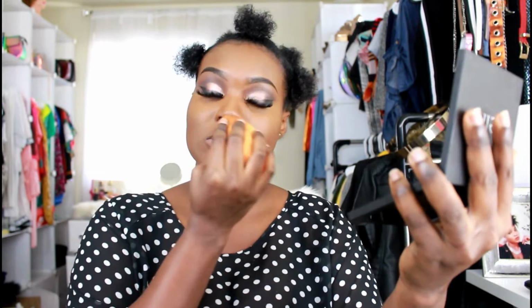Guys, I highly recommend this concealer. I found myself a new love. Oh, I'm in love with this concealer. I'm in love with a Smashbox concealer. Oh my, I should be a singer. I'm able to compose my own song.